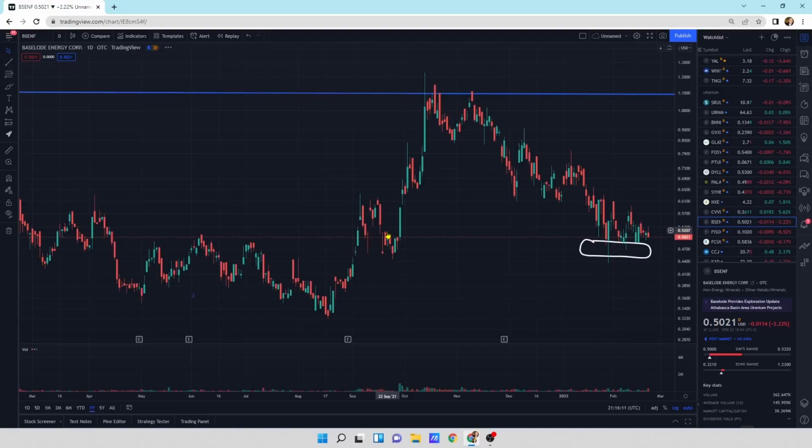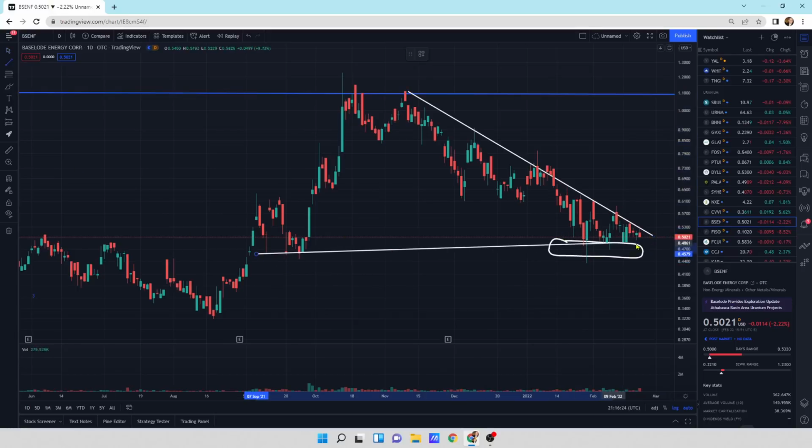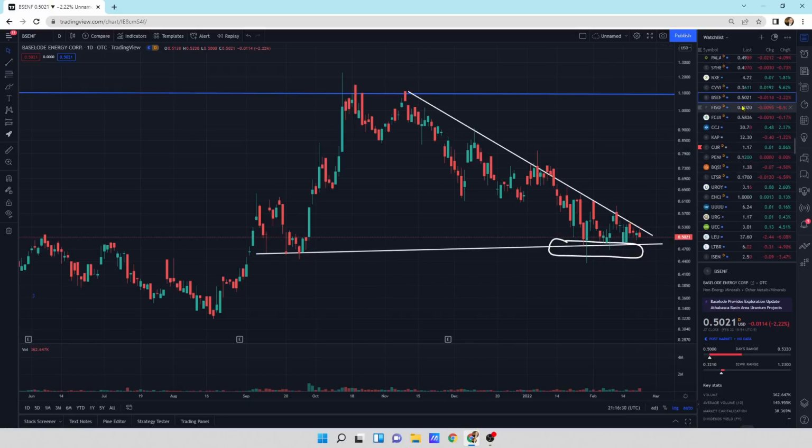This is Baseload Energy, BSENF. We're kind of consolidating here, coiling up right here, coming to a point, and we've got good support down here. You could probably throw another support line like that, and we'll see where it goes. We'll see if it breaks to the downside or if we go to the upside.